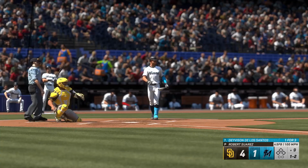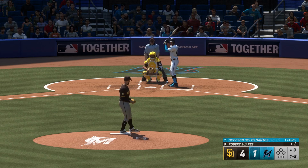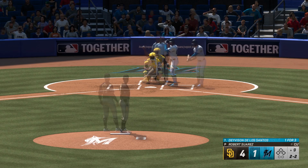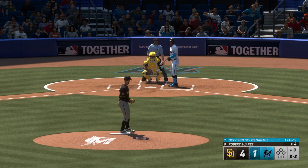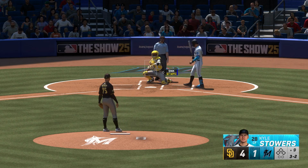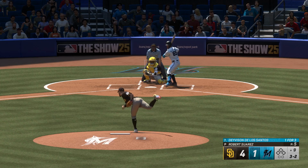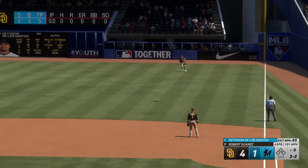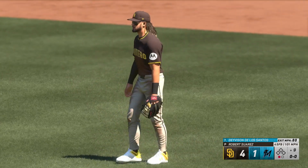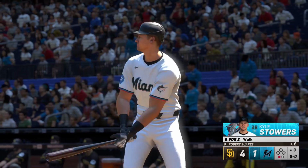That one ran inside, almost got him. Ball 2. 2-2 the count. Three and 2. This one in the air, right field. Tatis. One away. The center fielder, number 28. He's two outs away. Here's the center fielder, Kyle Stowers.